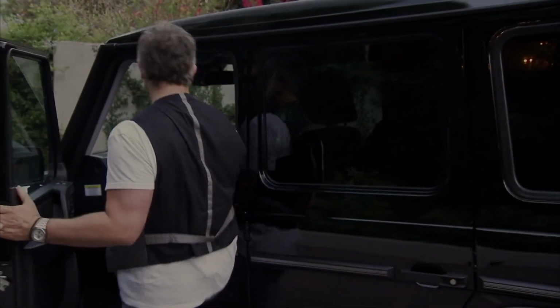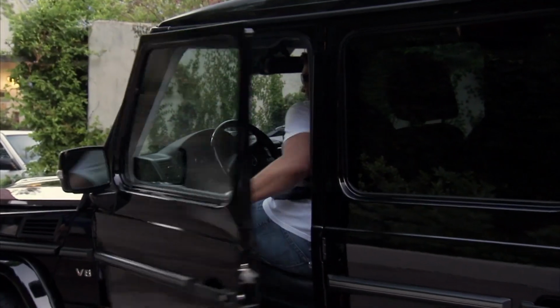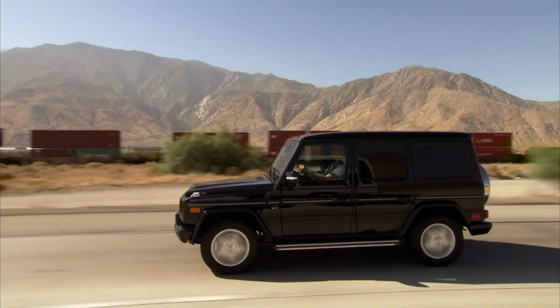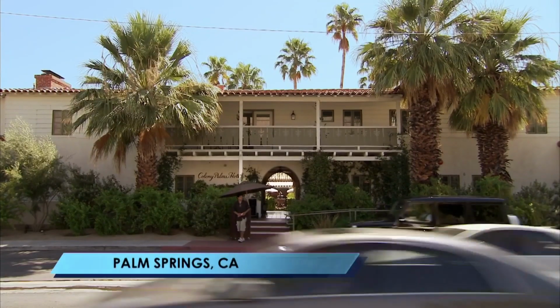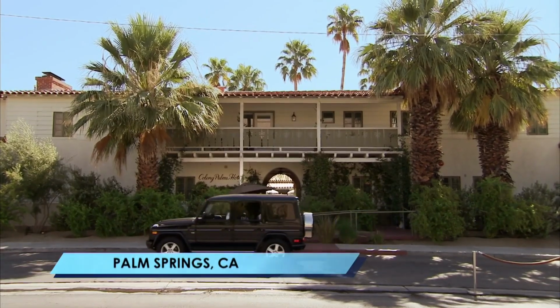I originally designed this hotel 2 years ago, and it was just voted one of America's top 100 resorts. The owner of the Colony Palms has asked me to kind of finish the hotel up by decorating what's going to become the Palm Door Suite. It's really going to be the jewel in the hotel's crown. And for it not to be decorated by me, let's face it, is a sin.